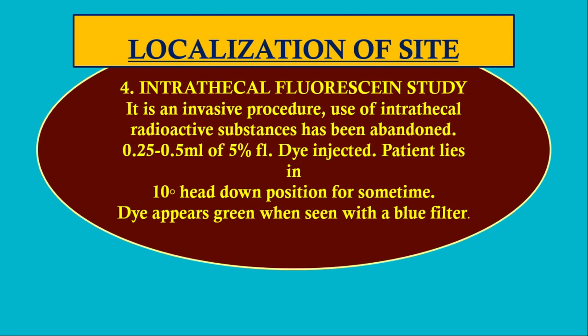Now there is another test called intrathecal fluorescein study. It is an invasive procedure. Use of intrathecal radioactive substances has been abandoned. 0.25 to 0.5 mL of 5% fluorescein dye is injected. The patient lies in a 10 degrees head down position for some time. The dye appears green when seen with a blue filter.